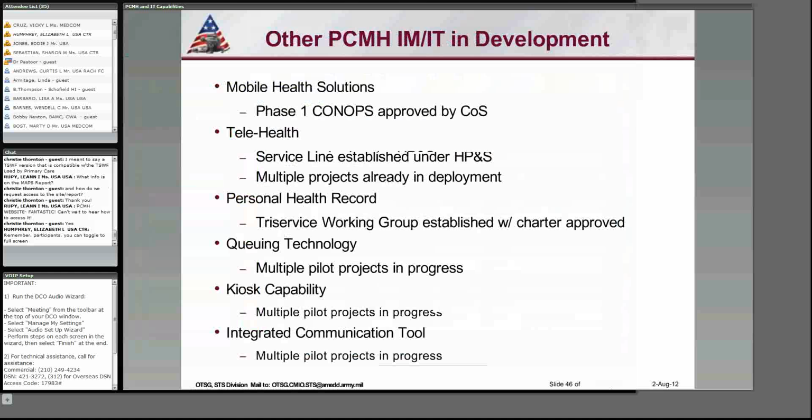Mobile health solutions: Phase 1 of the ConOps has been approved by the Chief of Staff, so we're rolling forward with that. Telehealth has actually become its own service line, recently established under Health Policy and Services. There are multiple projects already in deployment for behavioral telehealth, derm telehealth, etc. And this is expected to really take on a life of its own.